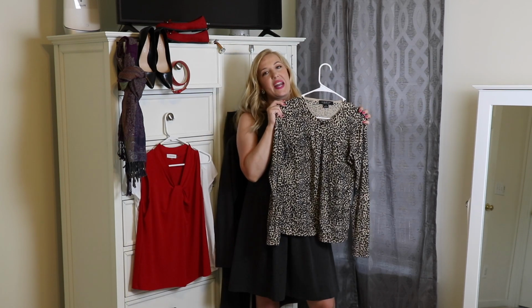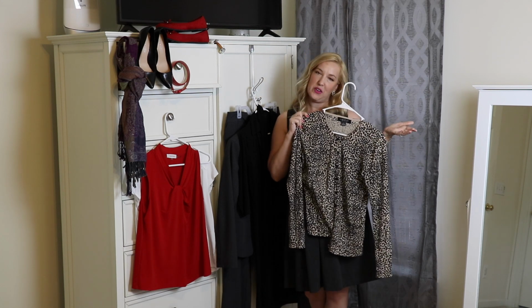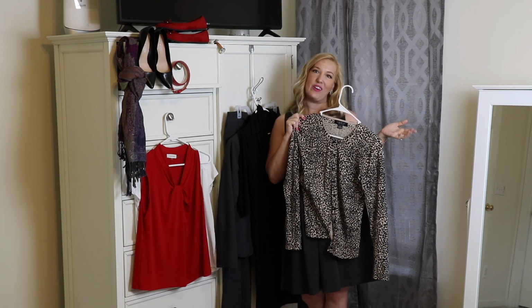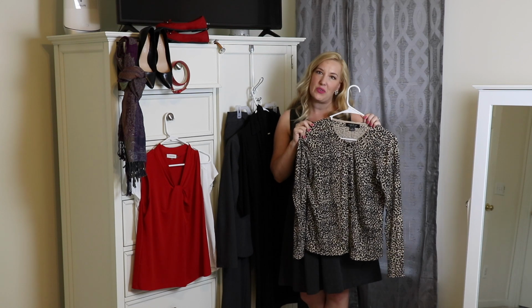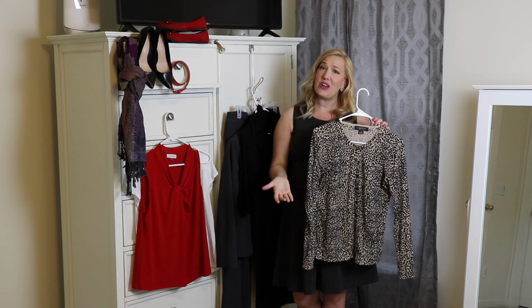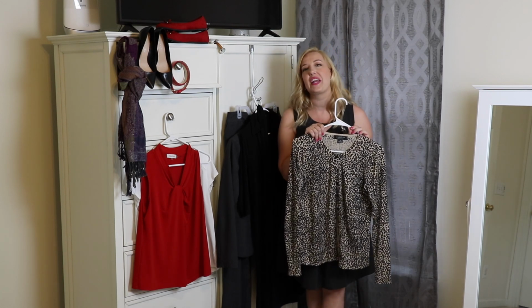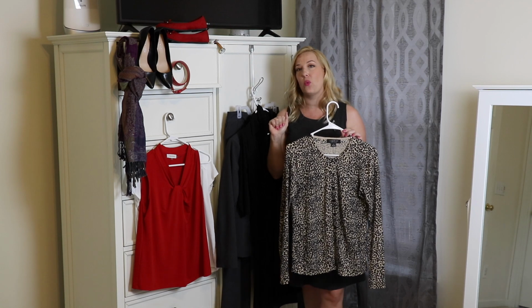The last top that I have is a leopard print cardigan. If you follow my blog, Teach in Style, or you are a patron of mine at Patreon, thank you very much. You know my addiction to leopard print. And this leopard print cardigan is perfect in this capsule wardrobe.